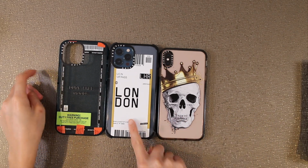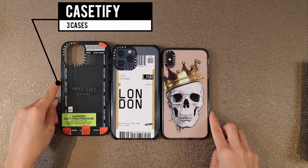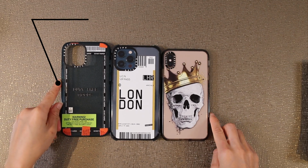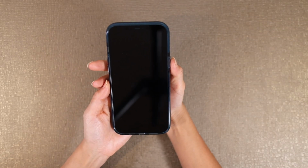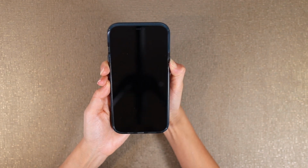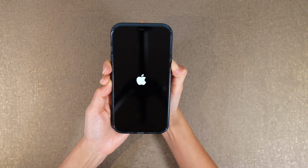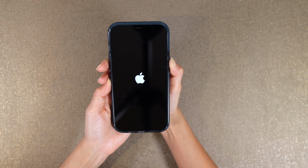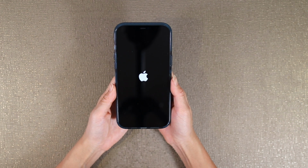These are the three cases. The two on the left are the ones that I'm using for the 12 Pro Max, and the one on the right is the old one for the XS Max. Okay, let's put it on and let's take some pictures. And let's compare this with the one that I've got, which is the XS Max. I can't compare with the 11 Pro Max because I don't have that, so I will only compare with what I've got.